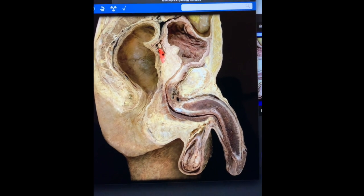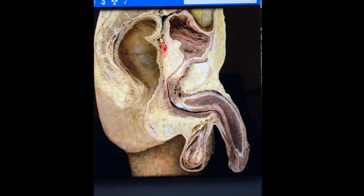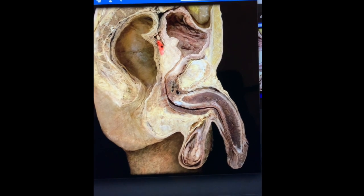Semenogelin entangles the sperm, sticks to the walls of the inner vagina and cervix, and ensures that the semen does not simply drain back out of the vagina.